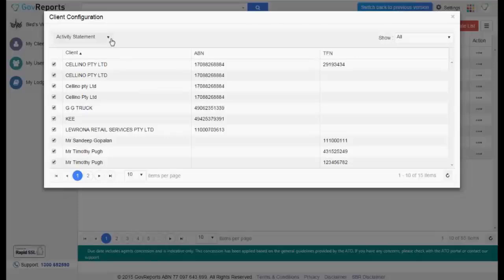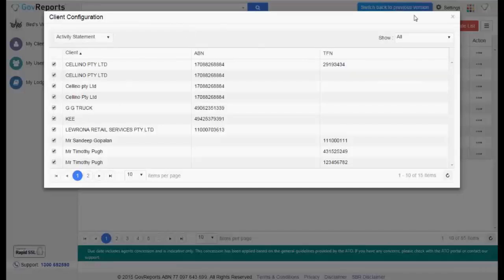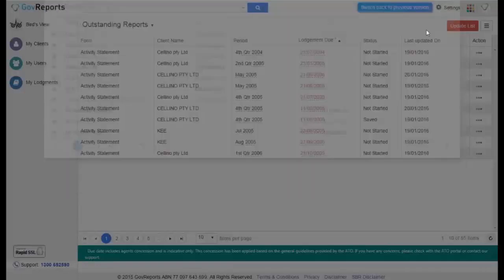At the moment, outstanding reports is only for activity statements, but we do have now all the other forms that you can also set up for as well. So click in for each one of them and click which clients you want to be reminded for. So that's basically it. Questions?